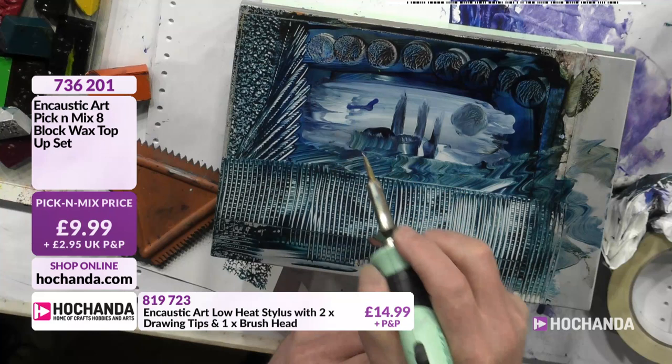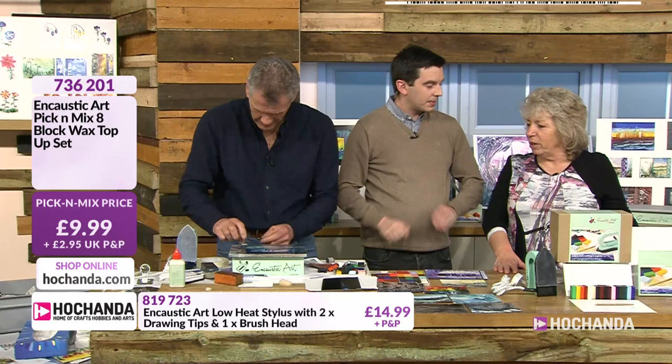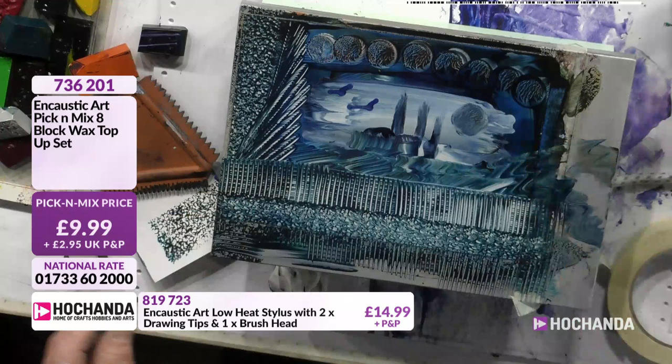So Shana, for those people that are still sitting on the fence, they're watching tonight and thinking, I'd like to give that a go, but I don't know if it's for me. What would you say to those people? I'd say get together with some of your mates and just buy it between you and then have a night where you just go around each other's house and have a nice time. And you don't need to be frightened of having a go, because it's like doing a jigsaw.